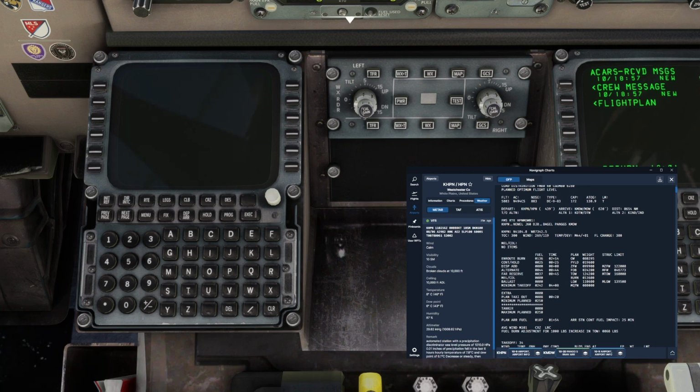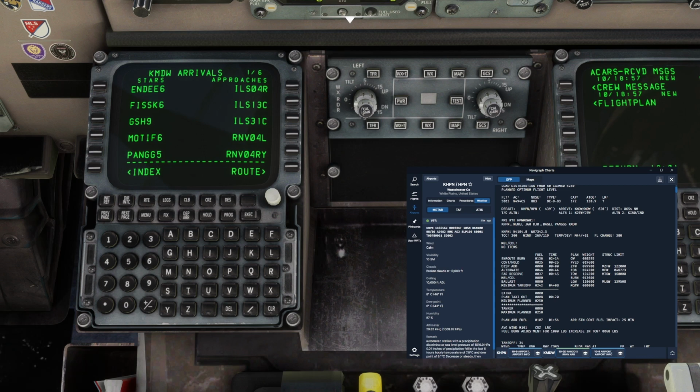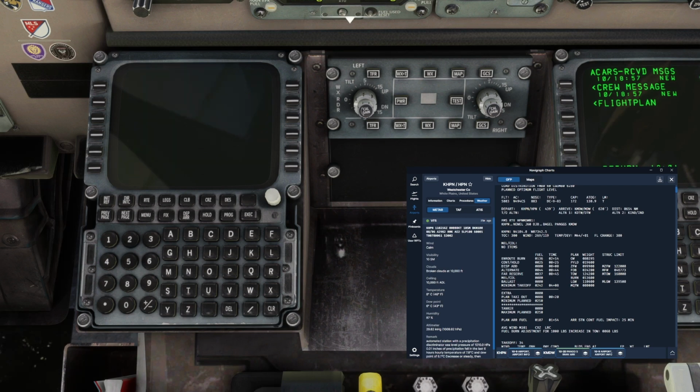As far as an arrival into Midway, we're going via the Pang 5 from Bagel. We're looking at 30 center, I believe, or 31 center. So we'll just plan on that for now. Pang 5, Bagel, and that may change. We don't know the transition yet, so. We're on VATSIM today, but I've also got AI traffic because VATSIM's slow. Go ahead and activate and execute.